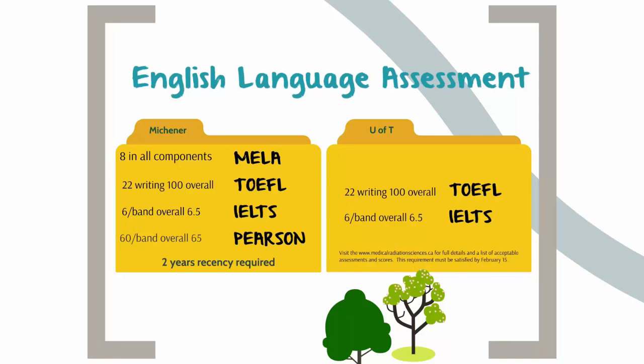Perfect. And I should just say as well, English language assessments are only required if your first language is not English and if you have studied in a language that is other than English. I think that describes it. Yes. For the Michener folder, our TOEFL and IELTS scores are absolutely the same as U of T, so I'm not going to repeat what Brett went into there.